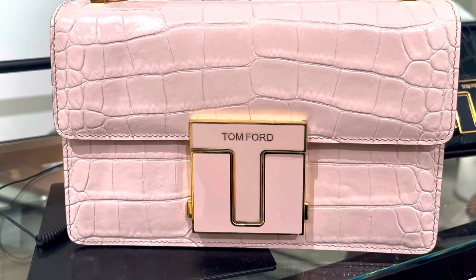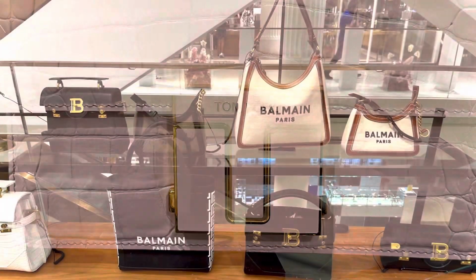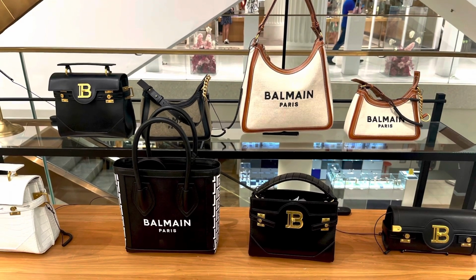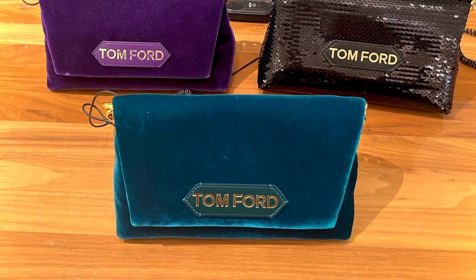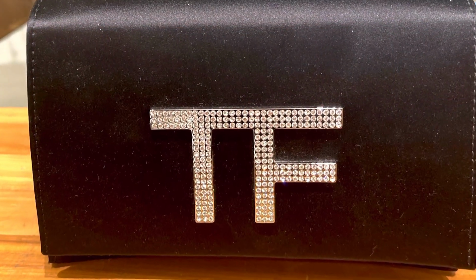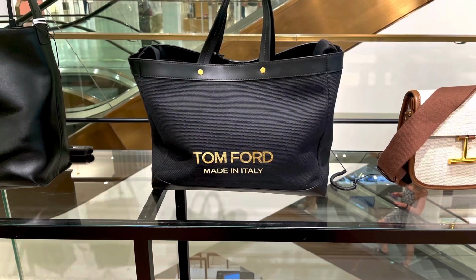These Tom Ford pieces, I always think are really nice, but a really substantial price point. Some Balmain pieces here. I think that's the Balmain Buzz bag, if I'm not mistaken. It's been known to be mistaken. These I thought looked like glasses cases. I know they're clutches, but they looked like a glasses case to me, and they were quite expensive. And then I thought I'd just show you some embellished pieces here. I did like this though.